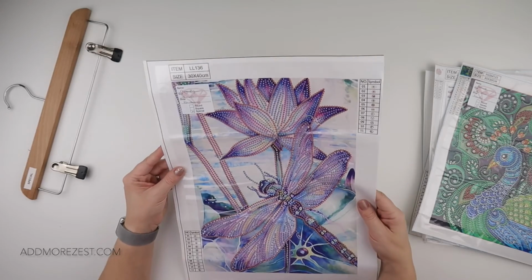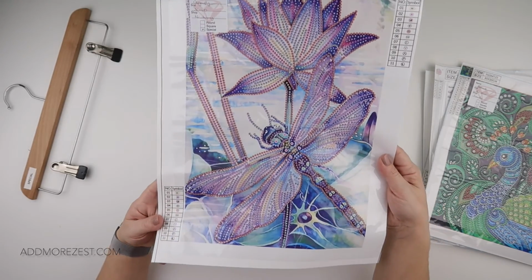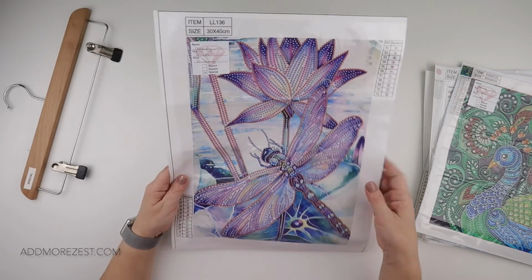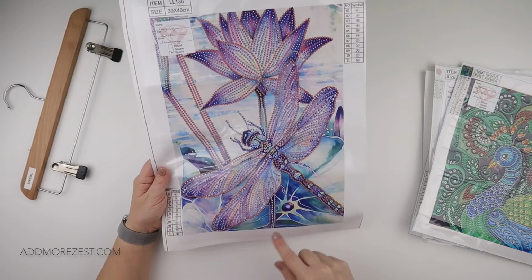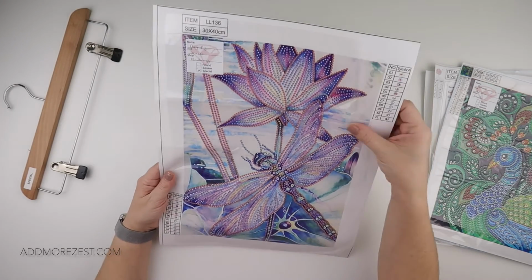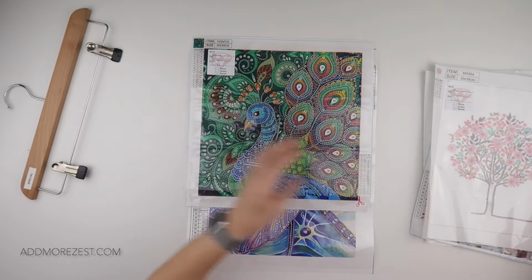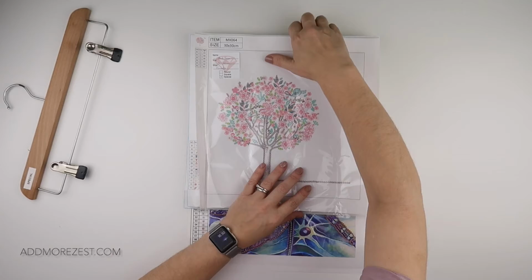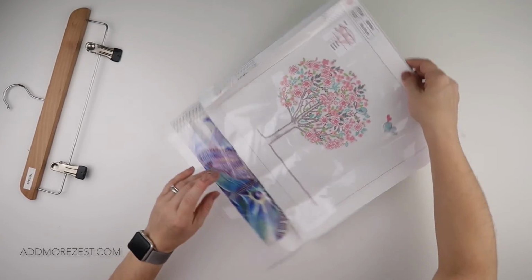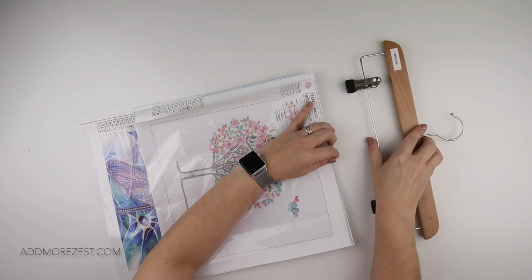And then from New Homey, this must have been in my stash for a while as well, I have Dragonfly. So you just do the dragonfly, the flower and the stems to the flower. The rest of the background doesn't have any glue on it. I'm going to keep that little Tweety bird on the top because I think he's gorgeous. So yeah, they are my 5 special diamond paintings in my stash.